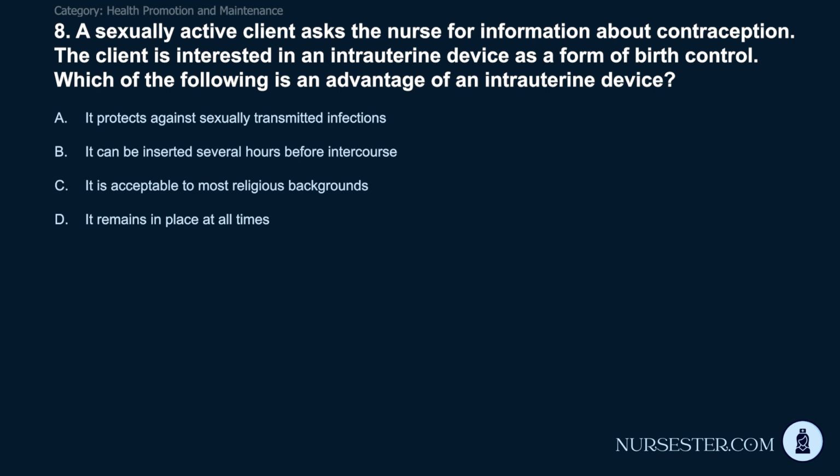A. It protects against sexually transmitted infections. B. It can be inserted several hours before intercourse. C. It is acceptable to most religious backgrounds. D. It remains in place at all times. Correct answer, D. It remains in place at all times.